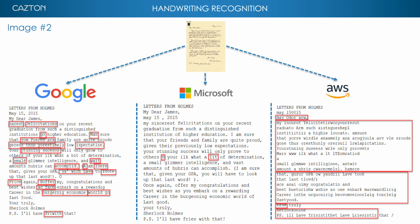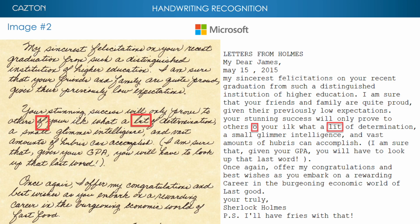Microsoft only has 2 mistakes when it comes to the cursive handwriting. That's very impressive. If we were to do a comparison side by side, I can see lit and bit are pretty close. If you don't know the context of the sentence, you may think it's lit and of. Well, that is definitely a mistake, but that's just 2 mistakes. Even a human could make that mistake the first time you're reading that letter.